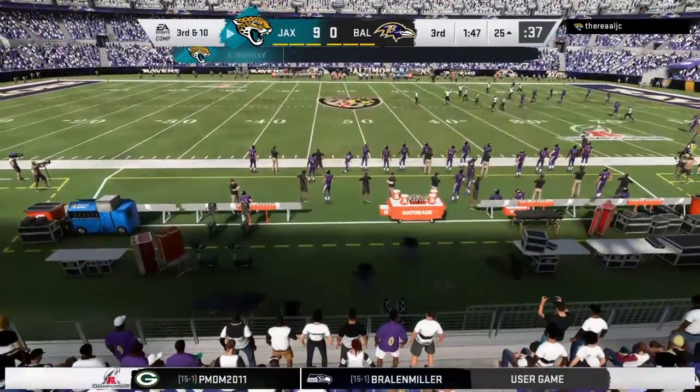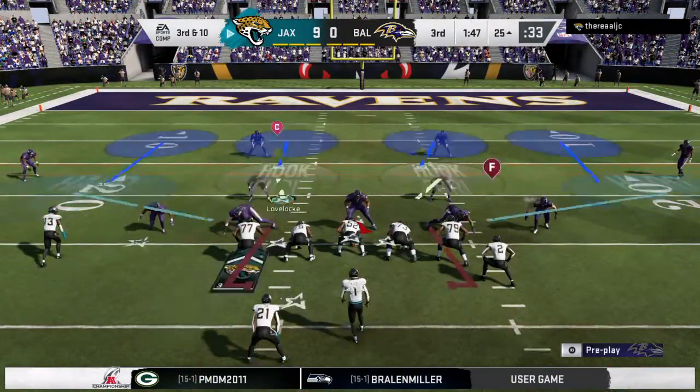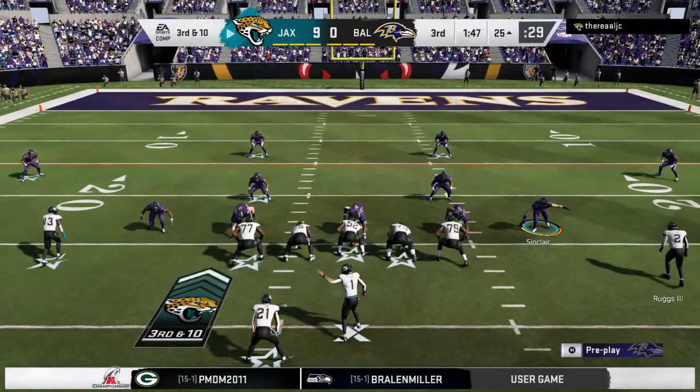We've seen these defenses make enough opportunistic plays to keep this one low scoring. Flying around, making plays on the ball, and we see yet another errant throw as a result. Let's go, D.